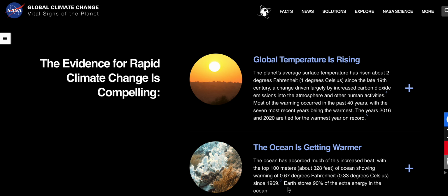So your first vital sign on the top left-hand side of your paper is global temperature rise. So global temperature rising, which is this part right here. So you're gonna take some notes from this, okay? And I'll read it to you. And you just write down whatever you feel is important that supports that the global temperature is rising in that middle piece that is called evidence of climate change.